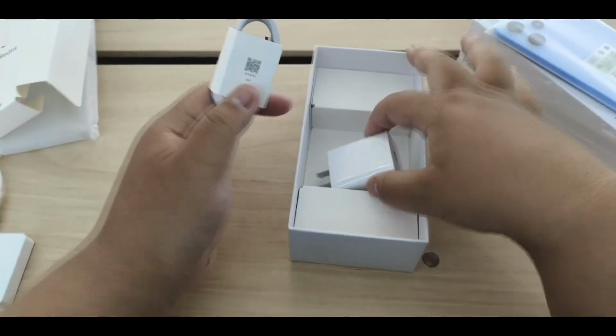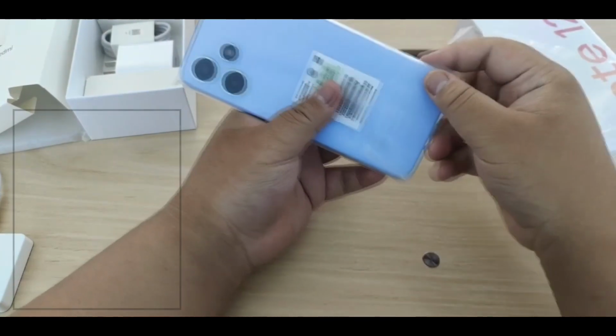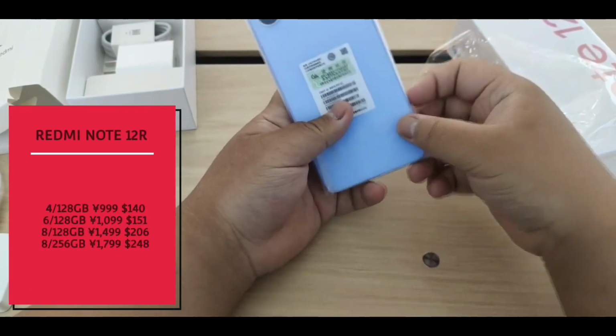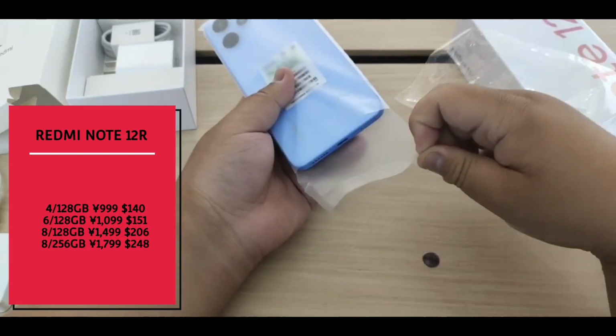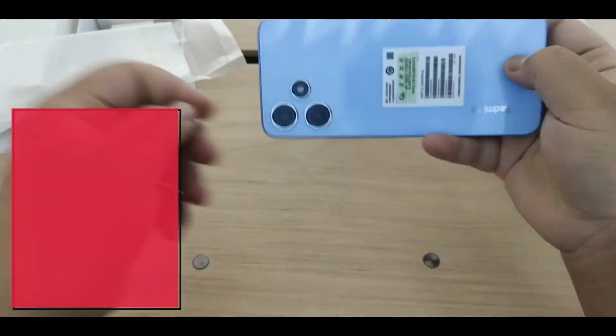Let's grab the phone and unwrap the plastics. As we are quickly setting up the device, you can find the pricing details now showing on the screen. Let's jump right on the phone.